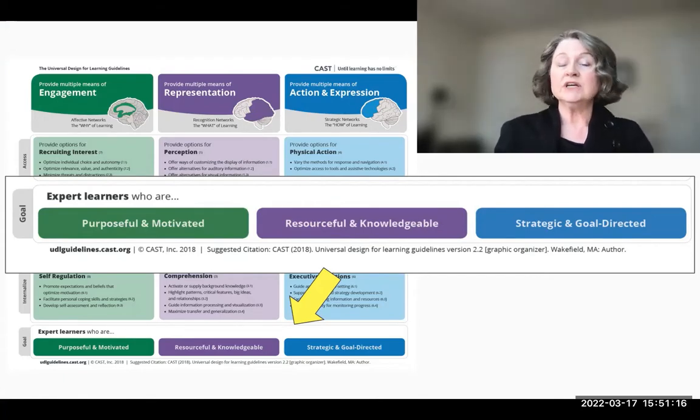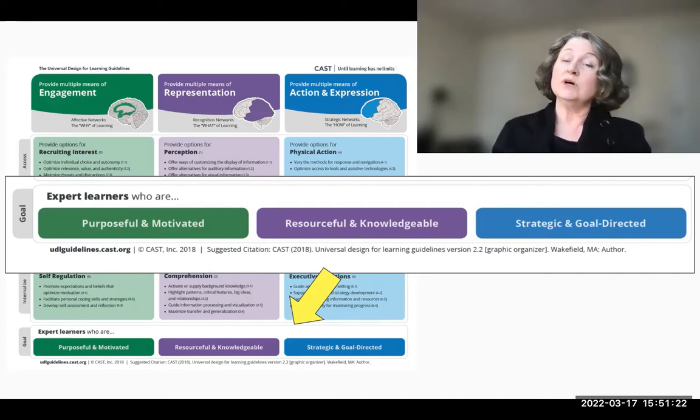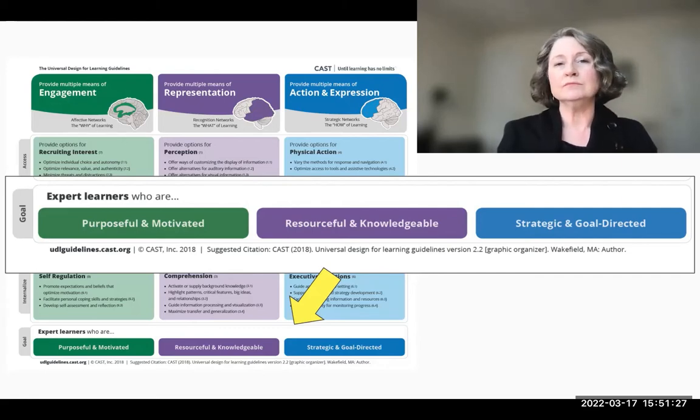So in the first green box, you find the first 2 characteristics of an expert learner that aligns well, not well, but does align with the principle of multiple means of engagement. We want learners who develop those characteristics of being motivated and purposeful. And that doesn't happen by accident. That actually is supported through the implementation of this principle.